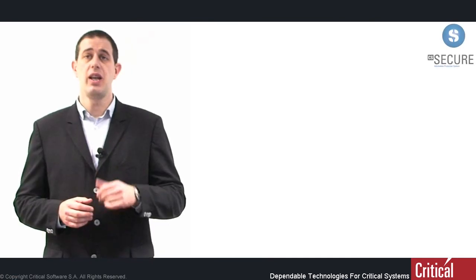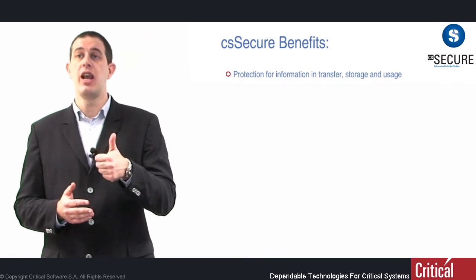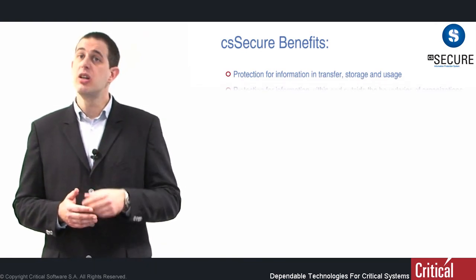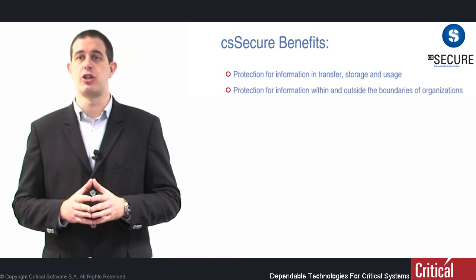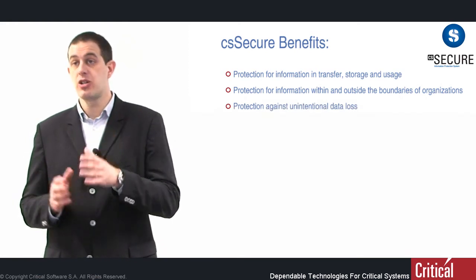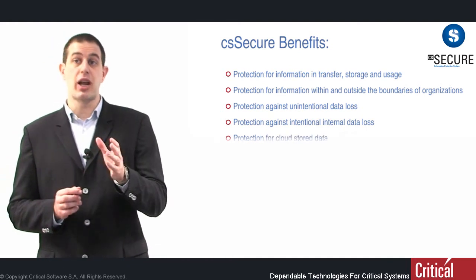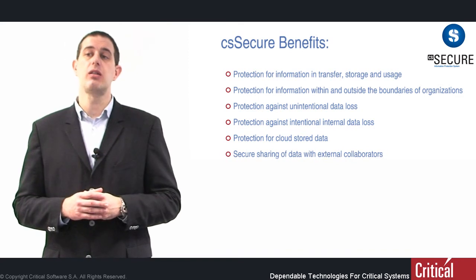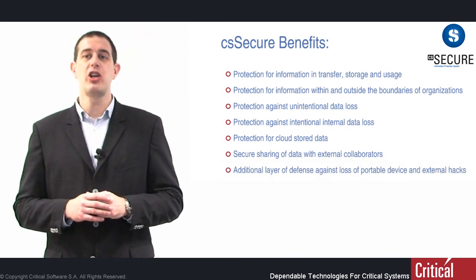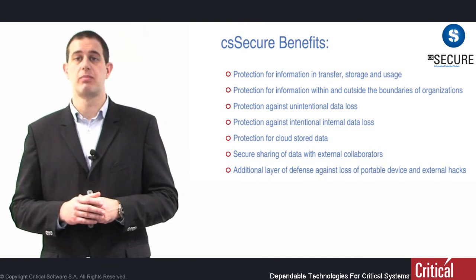In summary, what are the benefits of you using csSECURE? First of all, you have the protection of information in transfer, storage, and usage. The protection for information within and outside the boundaries of your organization. The protection against unintentional data loss and also against intentional internal data loss. The protection for cloud stored data. And a secure sharing of data with external collaborators. And also an additional layer of defense against loss of portable devices and external hacks.